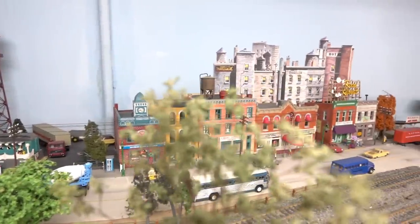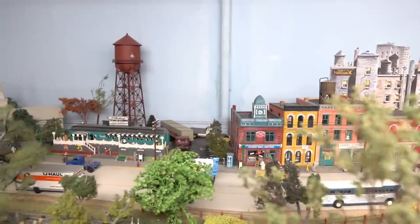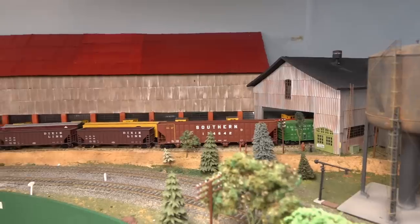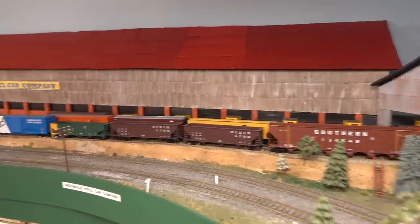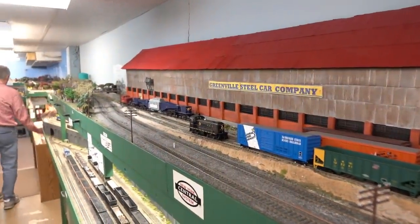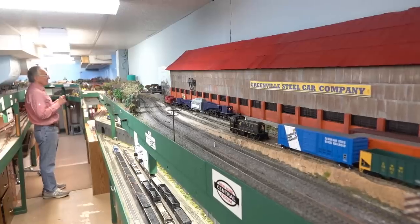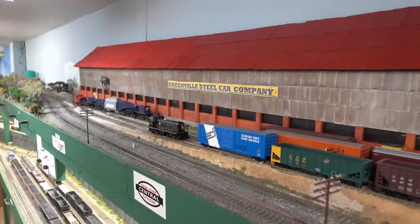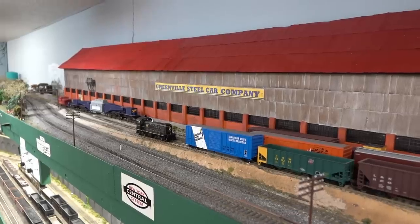Right. Except right beside you is Greenville Steel Car. Oh, let me go back this way. Which was a large rail car building business here for about 70 years, from around the early 1900s till 1980, about 80 years. One of the larger car manufacturers, they had 1,000 to 1,500 people working there at any given time.